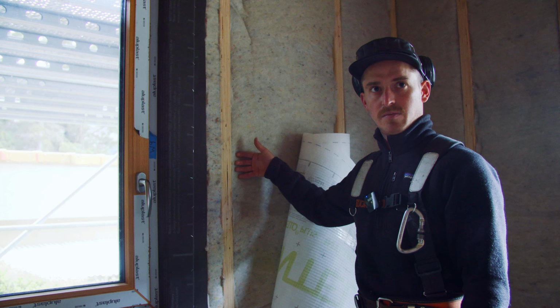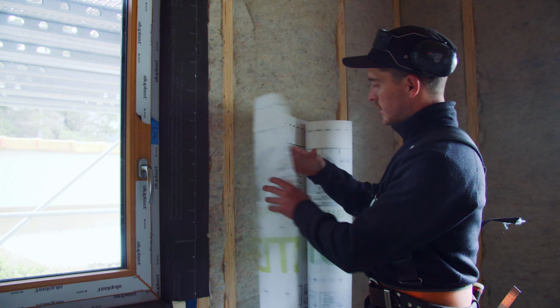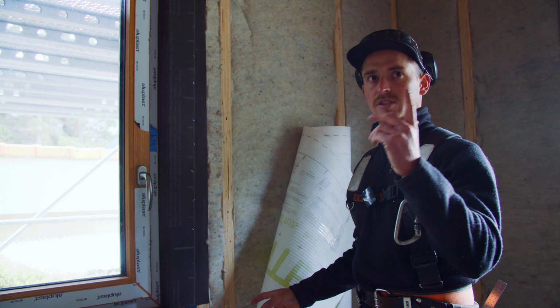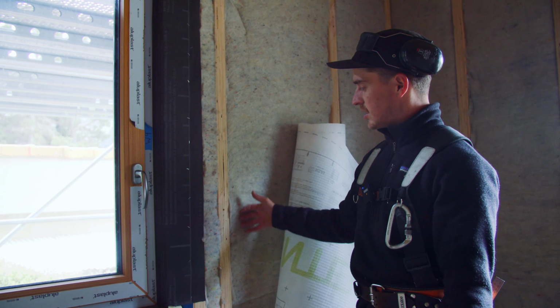We've got that same weather resistance barrier on the outside that's stopping the moisture ingress. We're stopping the moisture ingress here from going in. We're controlling all that moisture inside with our mechanical ventilation. And then we're protecting this insulation so it can continue to perform.